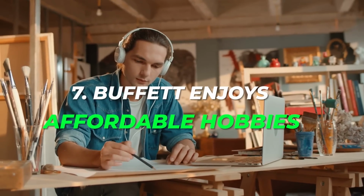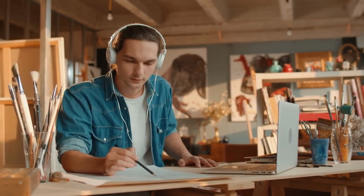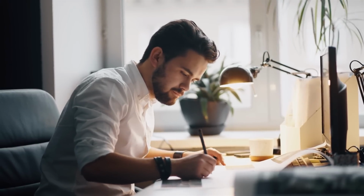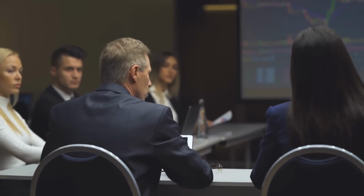Moving on to number 7, Buffett enjoys affordable hobbies. Living the Buffett way doesn't have to be all work and no enjoyment. Even millionaires have interests after all. Buffett's interests, however, are far more cheap than those of other well-known CEOs, investors, and business people. He likes playing bridge, for instance. Buffett joked during a CBS News Sunday morning interview, "If I played bridge and a naked woman walks by, I don't even see her."